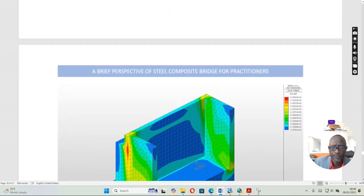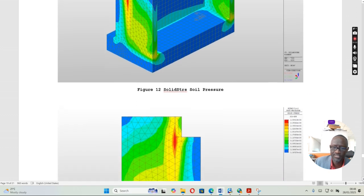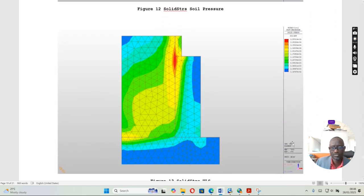I think these are soil. This is now how soil affects it. You can see the pattern of failure. So you can get to know, when you are trying to check the design or detailing, which area you need to concentrate on. We talk of punching. You can see the effect here. It has some implication here.